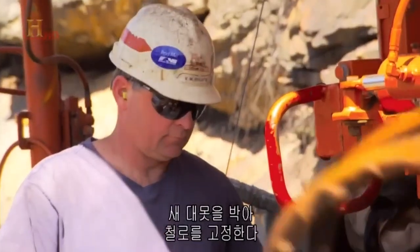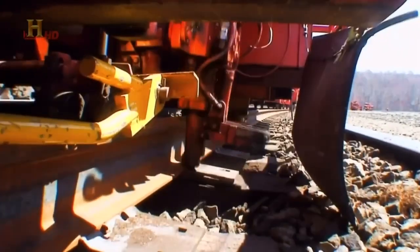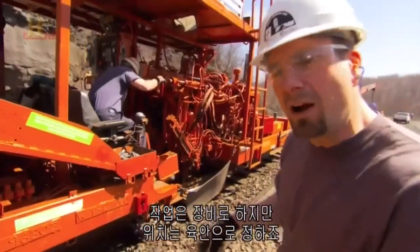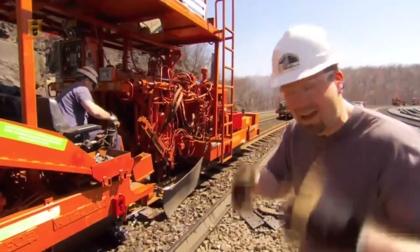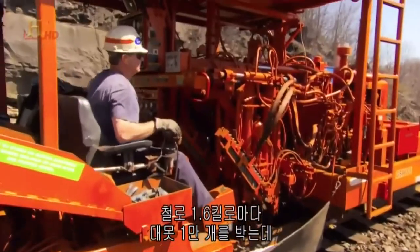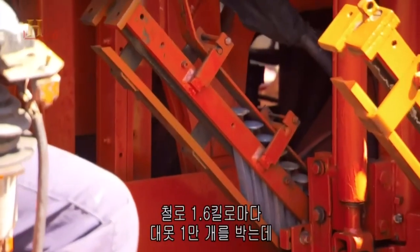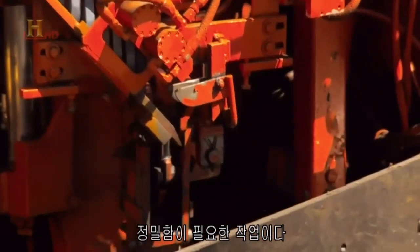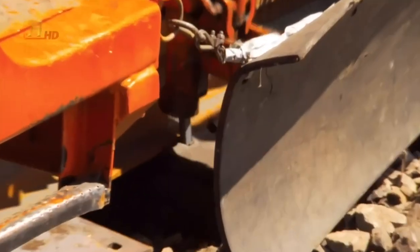New spikes keep the rail in place. Machine's doing the work, but he's lining it up with his eyes. If he misses, the spike's gonna fly. For every mile of rail, there are 10,000 spikes, each weighing less than half a kilo. Replacing them requires precision.